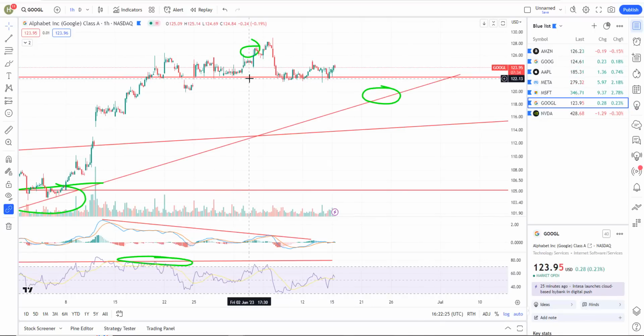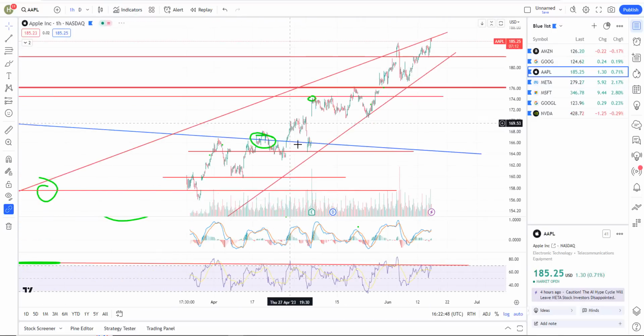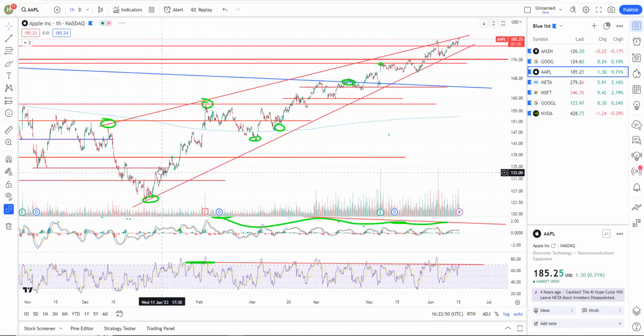Google's just kind of flat, but it's holding support at 122.30. It's been chopping, bouncing on that level, really going back for a while, actually, back to May 19th. And then Apple is just walking up within this bearish rising wedge right here.